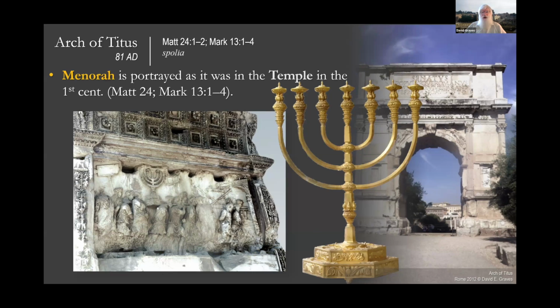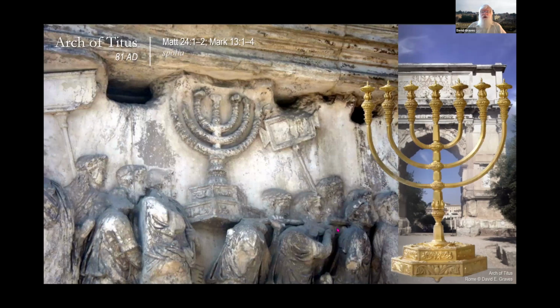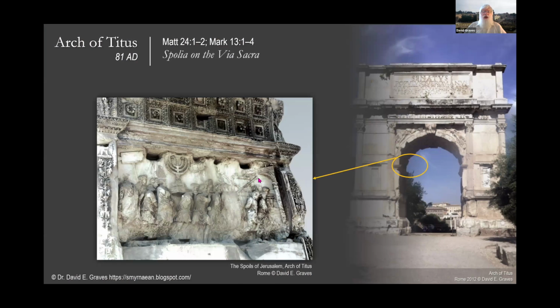So it's a depiction of the menorah as portrayed as it was in the temple in the 1st century. So we get an idea, they didn't have cameras and photographs back then. But here we have craftsmen and artisans giving us a picture in relief of what the menorah looked like that stood in the temple. As the Romans are carrying it off, you can see the poles. They're carrying it on some kind of a stand. Here's the poles right here. Here we have the standards, Roman standards here and here. And then here we have the 2 silver trumpets and the table of showbread.